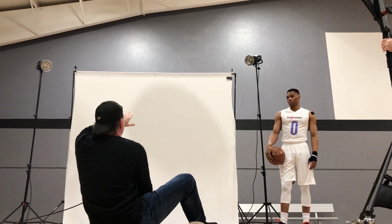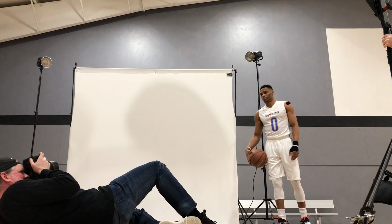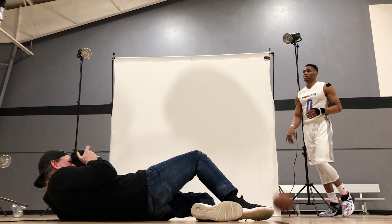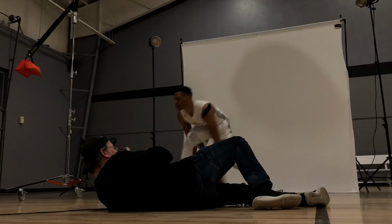And I'm showing some pictures of Russell Westbrook, who I've worked with in the past, and he's got a reputation, I guess, of not being the most easy guy to work with. I was told this by my client before the photo shoot, so I knew that I needed to find some kind of connection for this photo shoot to be successful.